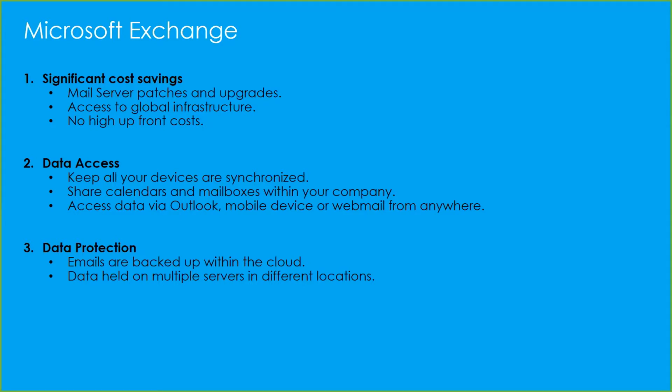Microsoft provides access to global infrastructure, and what I mean by that is they've got data centers all over the world. So you're not at risk where if your office loses internet connection, there go your emails until your internet comes back up.